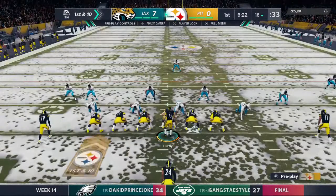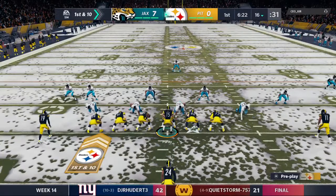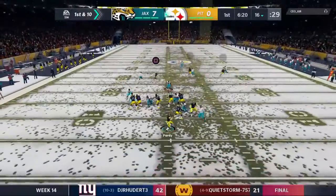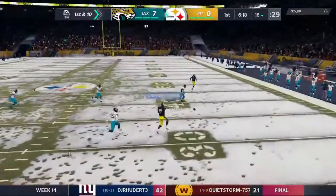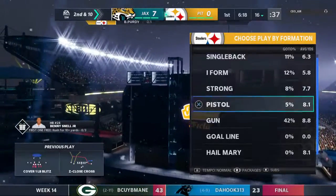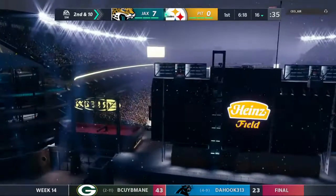So the ball down to the 16 here for 1st and 10. They'll come out throwing here to start the drive. And his throw is incomplete. Juju Smith-Schuster, the intended receiver that time. But it's going to be 2nd down.